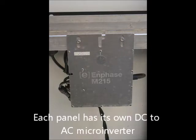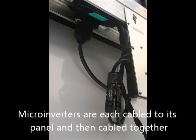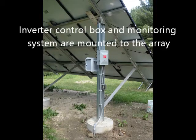Each individual panel has a microinverter, which converts the DC voltage from the sun to AC voltage for the house. Microinverters are each cabled to its panel and then cabled together. The inverter control box and monitoring system are mounted to the array.